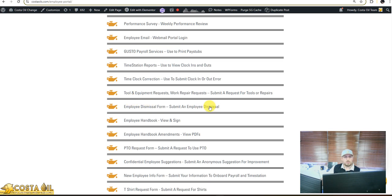Employee dismissal form. This needs to be submitted when someone quits or is fired. That way we have on record if it's someone we want to bring back or not. Also, we are going to be contesting a lot more unemployment claims this year, so we're going to need this documentation if it is someone who was fired for cause.